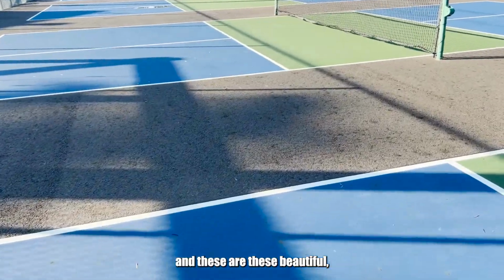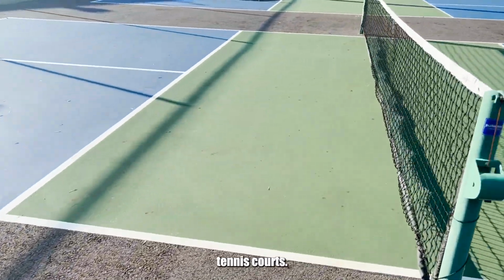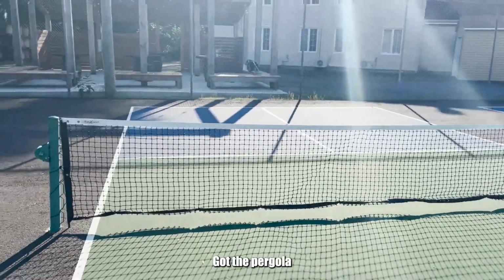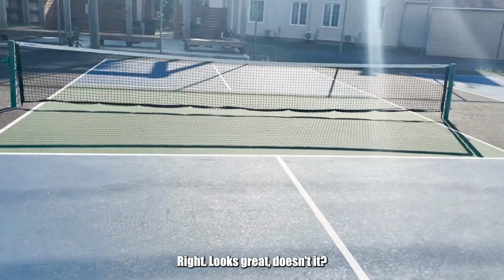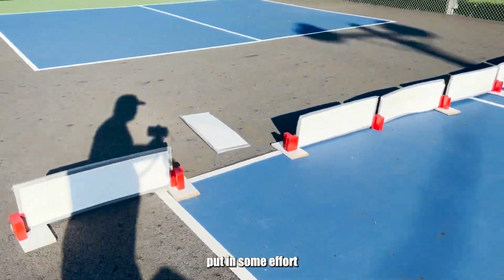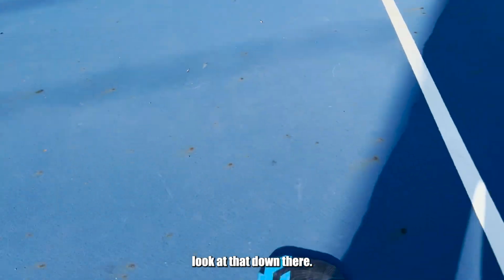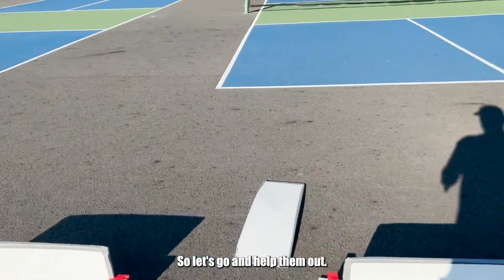Okay, so here we are on these courts, and these are these beautiful dedicated courts. My guess is this used to be tennis courts, and then they decided to change things and they painted them. It's all nice. Got the pergola in the background. Right? Looks great, doesn't it? Okay, and what's neat about it too is I also found over here, someone has obviously put in some effort to create these little barriers here. Now, we just had a storm yesterday, so I'm thinking that knocked this down. So let's go and help them out.